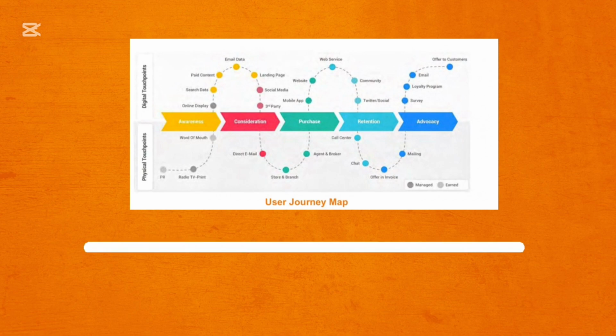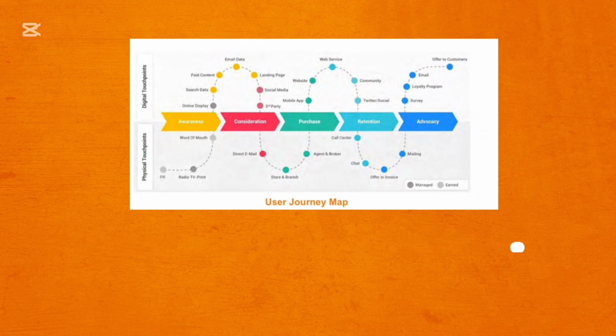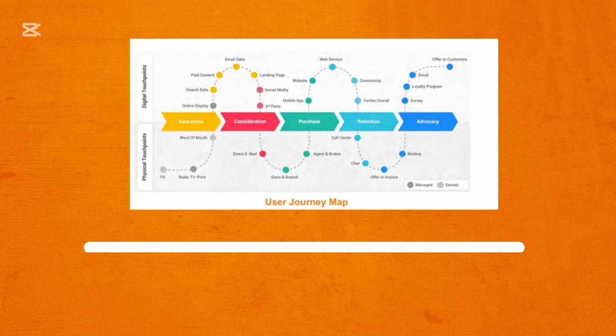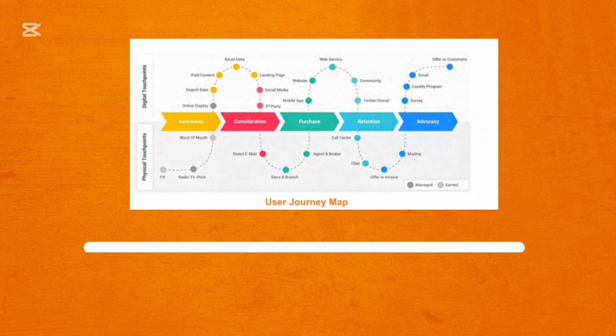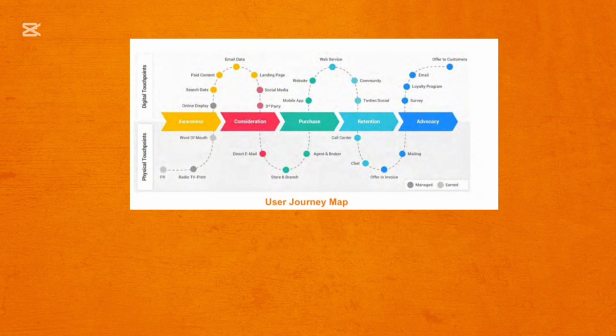I remember reading about this one example where a team thought they knew exactly what users wanted. But then they actually went and observed users in their natural environment, and it turned out they had totally different needs. And that changed the whole product. That's why direct observation is so important, way more than just assuming.